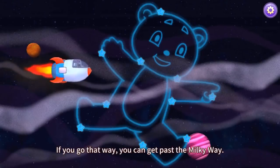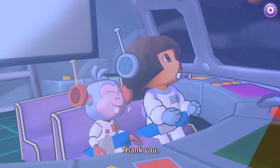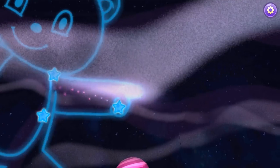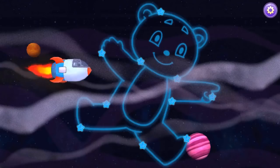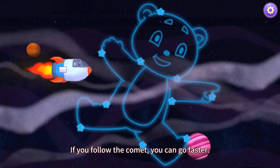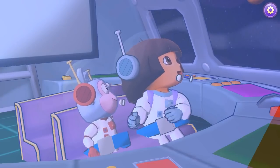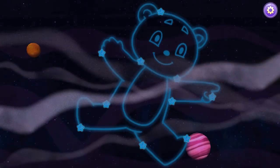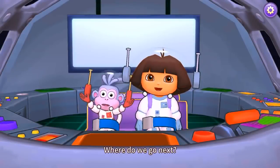If you go that way, you can get past the Milky Way. Thank you. Thank you. Thank you. If you follow the comet, you can go faster. Fantastic. Where do we go next?